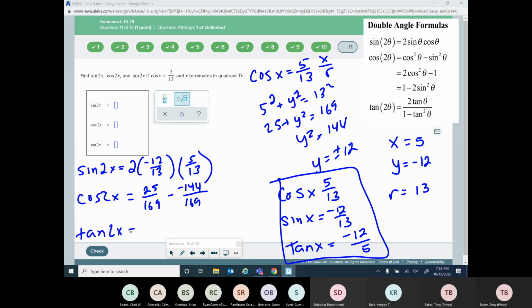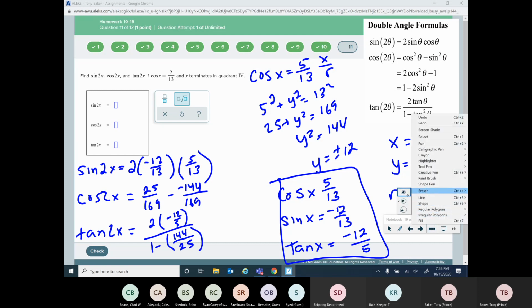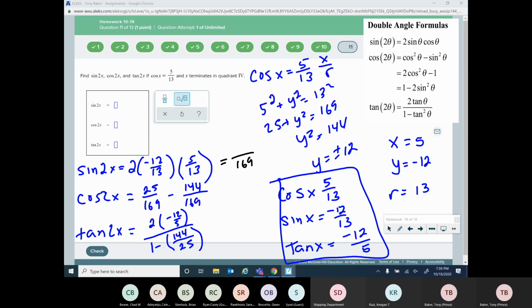And then tangent of 2x is 2 times tangent, which is negative 12 over 5, divided by 1 minus 144 over 25. Oh, and actually, that's not a minus 144, it's a positive 144. So now we just do the calculations to simplify them down. This top one is over 169, so 2 times 12 times 5 is negative 120 over 169. For the next one, 25 minus 144 is negative 119 over 169.